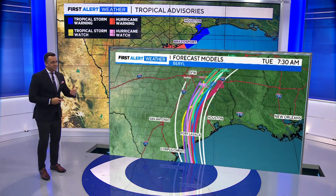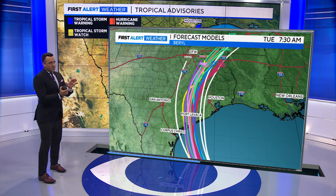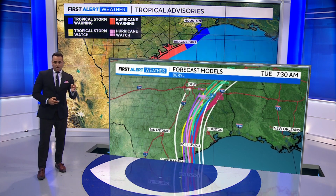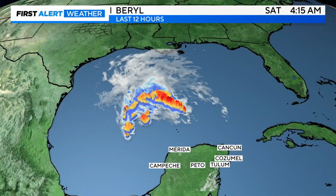Also of note, the spaghetti model plots. You've seen many of these. We always talk about them during the tropical season. They've really confined, so you're getting closer to the event when they have a much narrower window of uncertainty. So a lot to watch there. We just got the update from 10 o'clock from the Hurricane Center. Let's go over to the weather wall and show you what we're looking at.